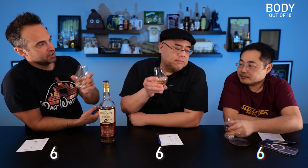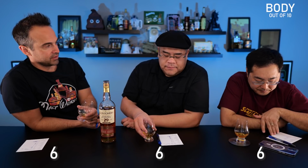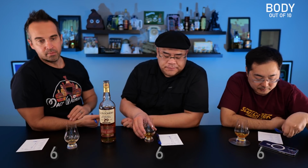This was like a moving target for me. I ended up at a 6. Me too, 6. There were some sips where it tasted pretty nice. I originally had a 7, and then I tasted it again and it was like nothing there. Exactly. Split the difference, gave it a 6.